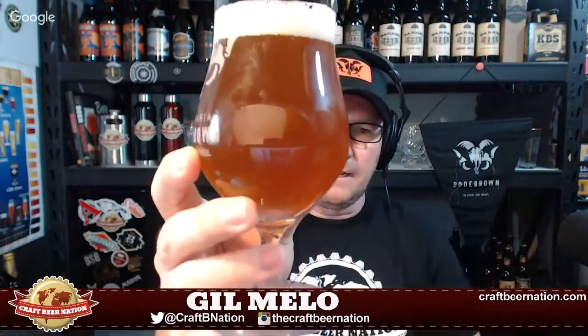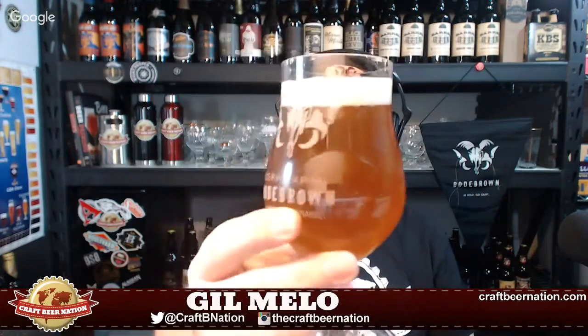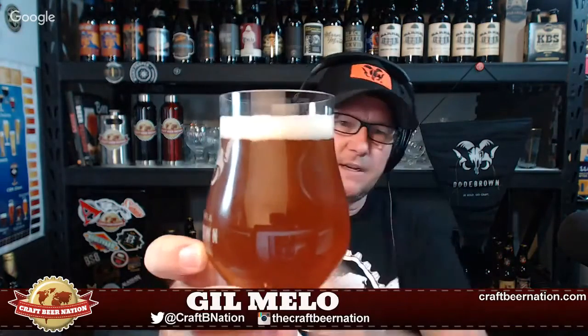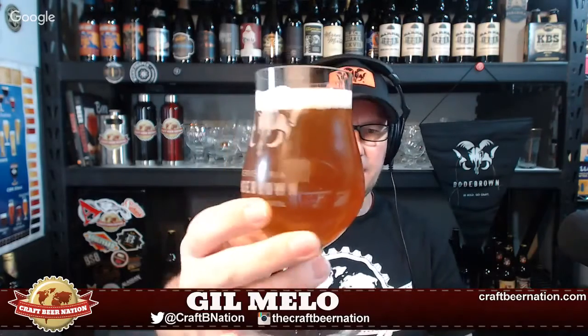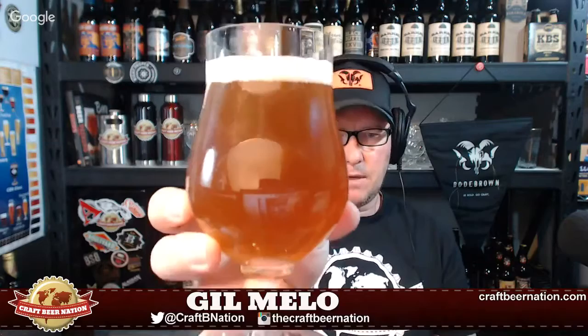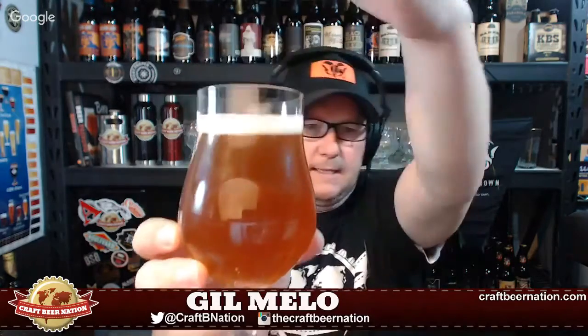A nice amount of carbonation. I would guess it's unfiltered. I see some sediments in there. That's half a finger. I didn't pour very rough, but you can see this coppery caramel umber color. Maybe if I put my hand in here, there we go. Looks beautiful in the glass. So let's put our nose in and see what this smells like and then tastes like.